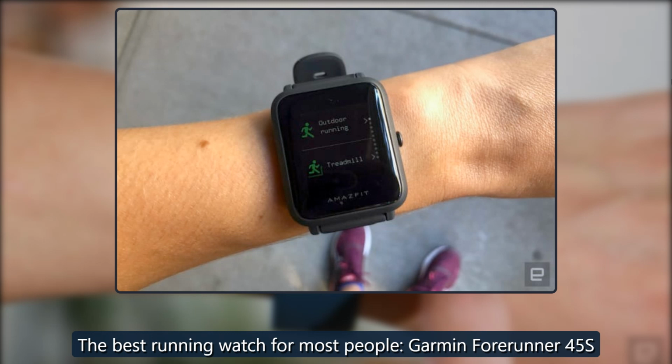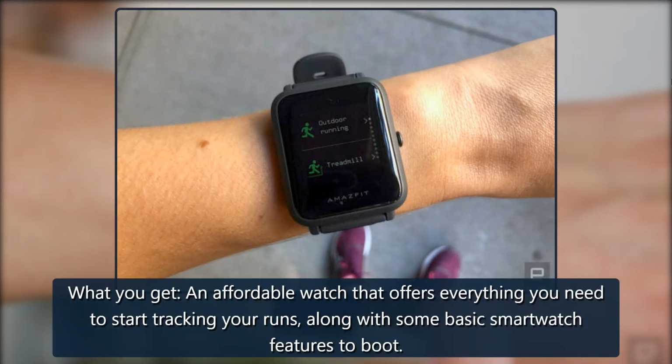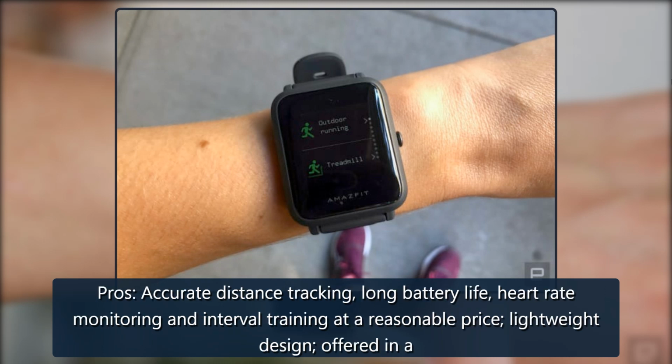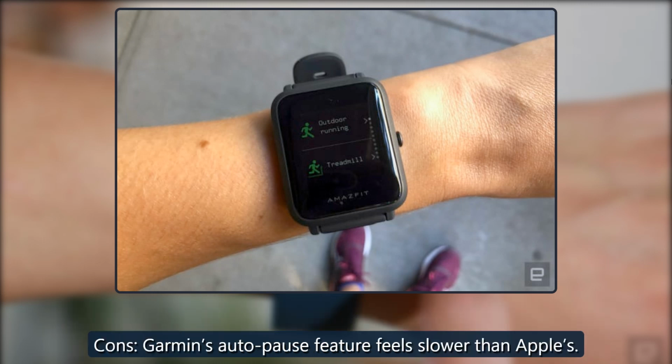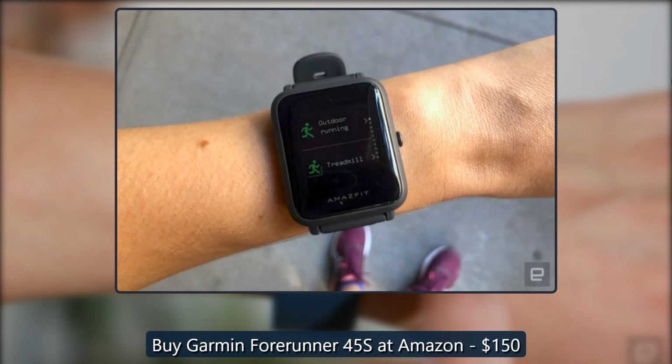The best running watch for most people. Garmin Forerunner 45S. What you get: an affordable watch that offers everything you need to start tracking your runs, along with some basic smartwatch features to boot. Pros: accurate distance tracking, long battery life, heart rate monitoring and interval training at a reasonable price. Lightweight design, offered in a variety of colors. Smartphone notifications feel limited, but could be better than nothing. Cons: Garmin's auto pause feature feels slower than Apple's. Buy Garmin Forerunner 45S at Amazon, $150.